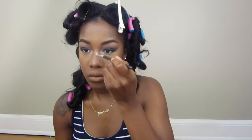Here I'm just touching up my inner corner highlight with that shade All That Glitters, and then I decided to keep it in the family and use that same eyeshadow to highlight my nose as well as to highlight the highest point of my cheekbones.